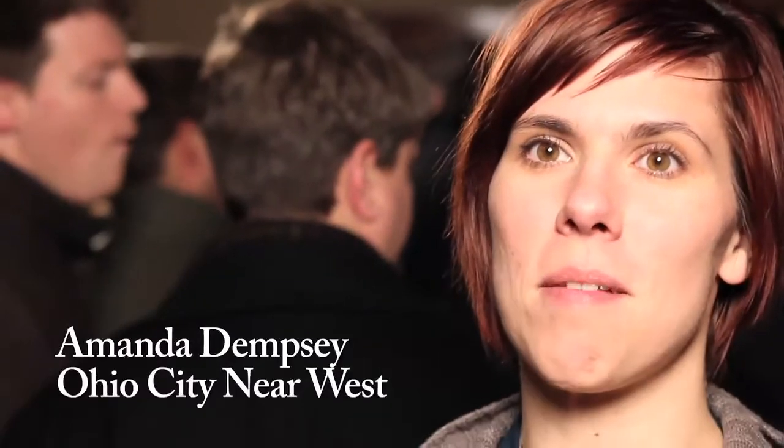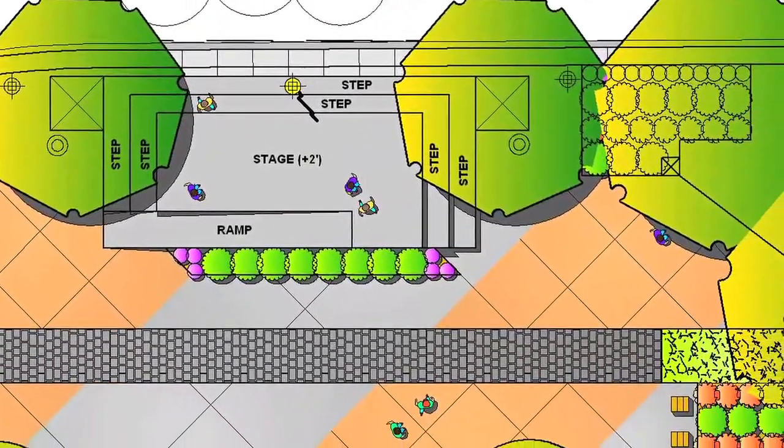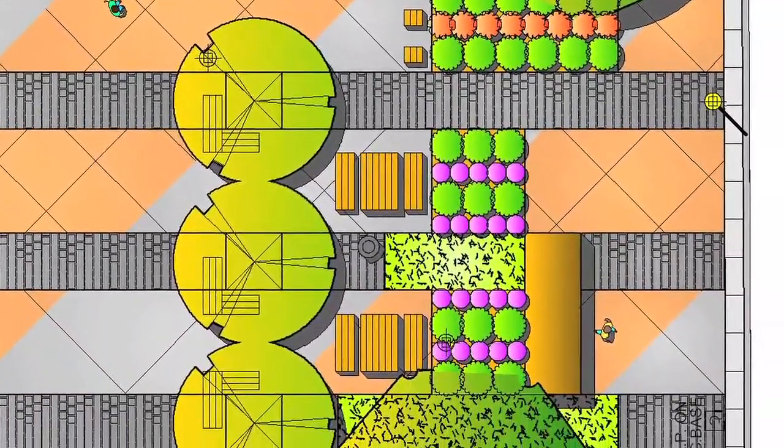Public meetings and many years planning for the renovation of Market Square Park. We're finally going to have our new park in the fall of 2011. Ohio City is such a welcome and inclusive place, and with the park at the focal point of our market district, it was important to have an inclusive process.